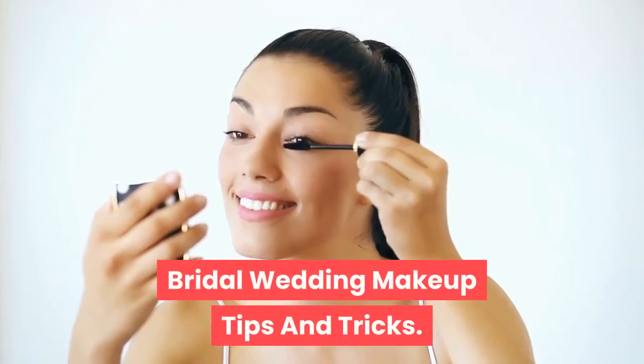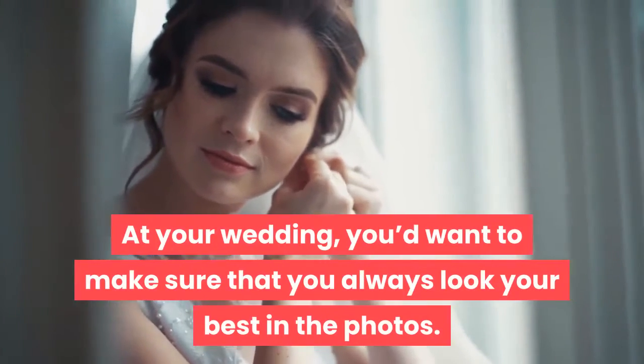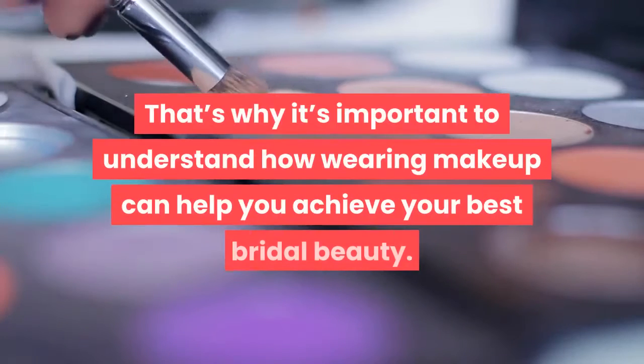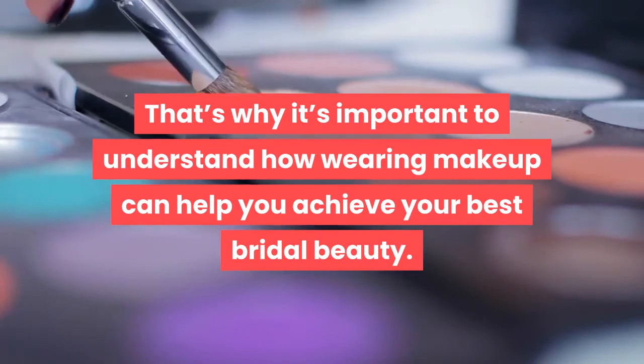Bridal wedding makeup tips and tricks. At your wedding, you'd want to make sure that you always look your best in the photos. After all, pictures last forever, right? That's why it's important to understand how wearing makeup can help you achieve your best bridal beauty.